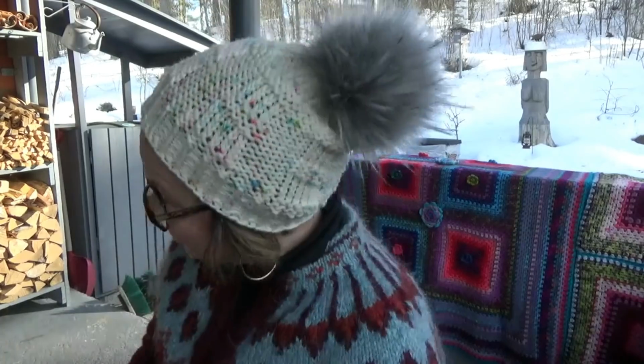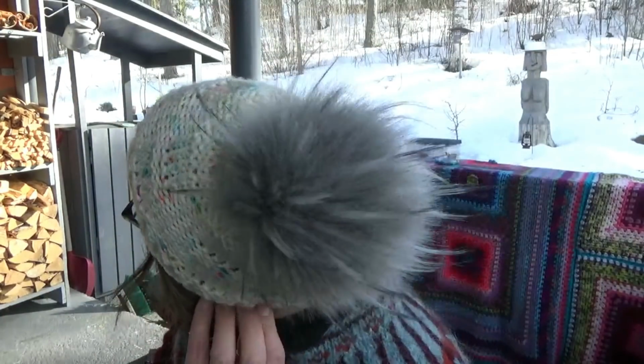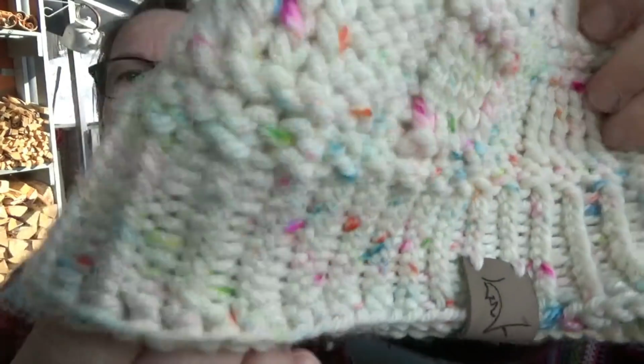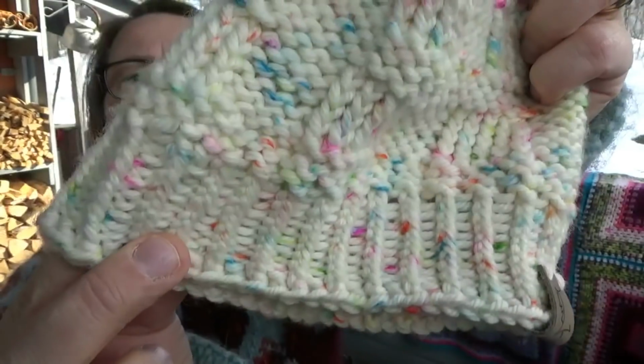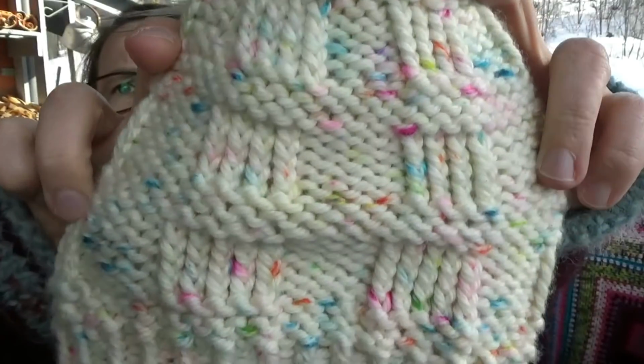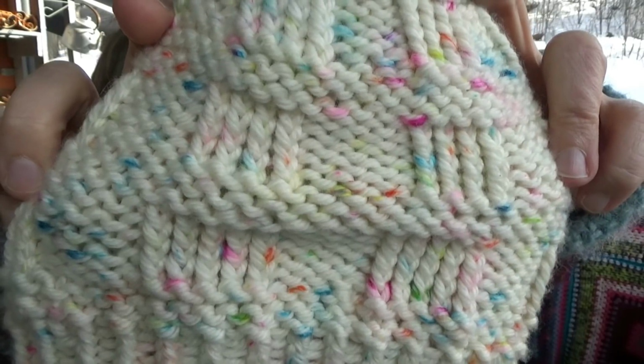It's time to start talking about finished objects, which you can see I'm wearing: a new hat. There's no pattern, I just made it out of my head. Simple twisted 1 by 1 ribbing there, and then this. I actually saw a similar looking hat pattern on Ravelry, I think about 2 weeks ago. And this is a thick yarn.